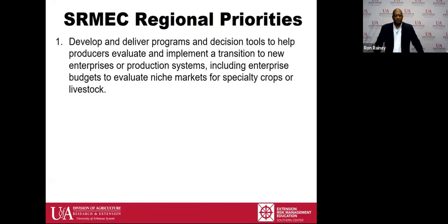First area we're looking at for the regional priority. The council has highlighted that we're seeking to develop and deliver programs and decision tools that help producers evaluate and implement a transition to new enterprises or production systems. This includes enterprise budgets to evaluate niche markets for specialty crops or livestock. Given our current commodity outlook and the existing farm environment, there's a lot of interest in farmers trying to diversify and identify new systems and new crops or new enterprises that they can successfully incorporate into their farm business.